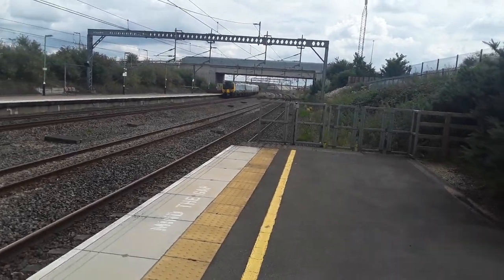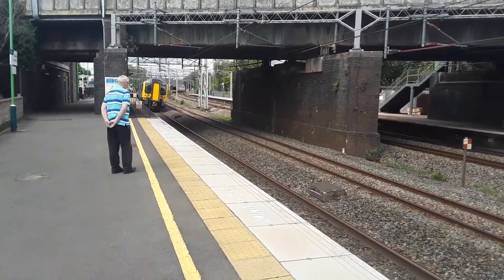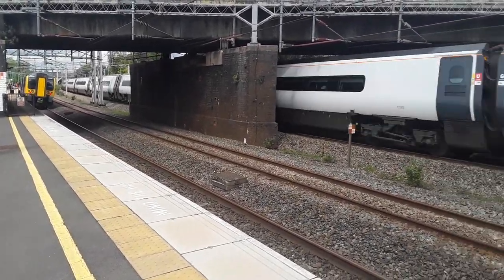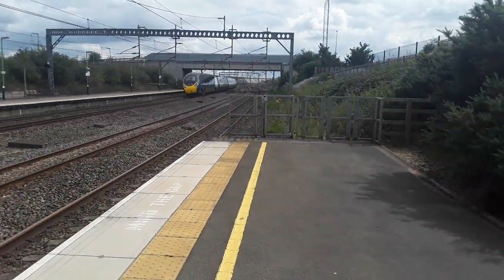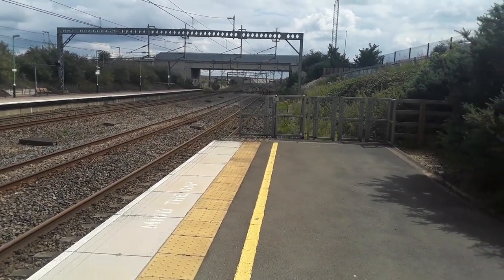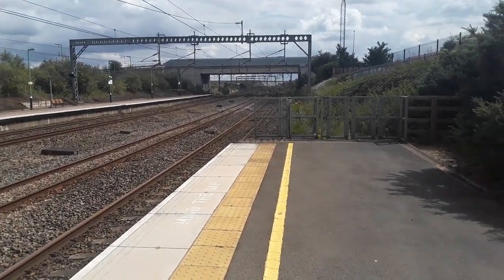Hopefully now everything's calmed down. No, it's not all calmed down. That was Penny the Pendolino, 390122. Right, okay. Leave me alone, wasp.